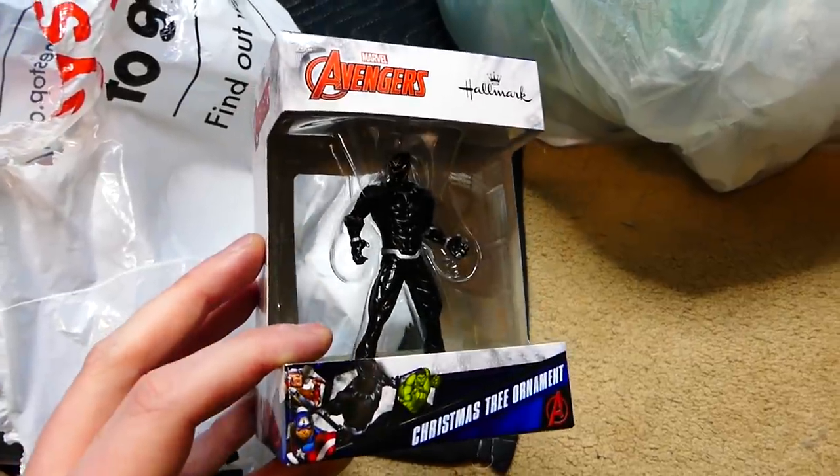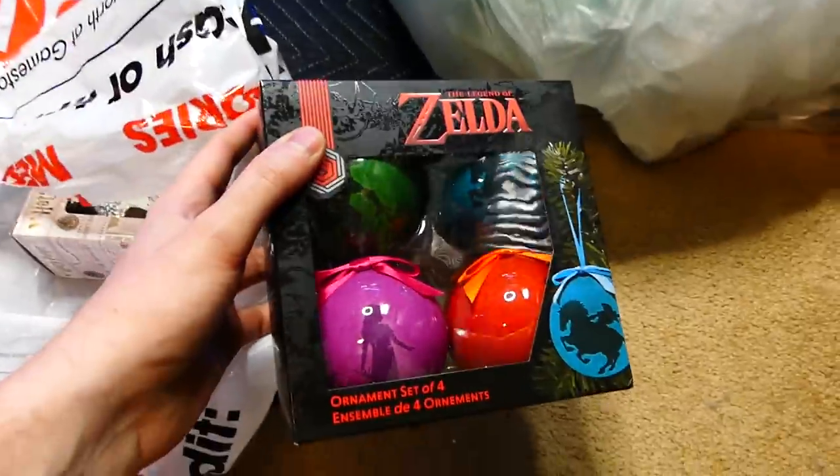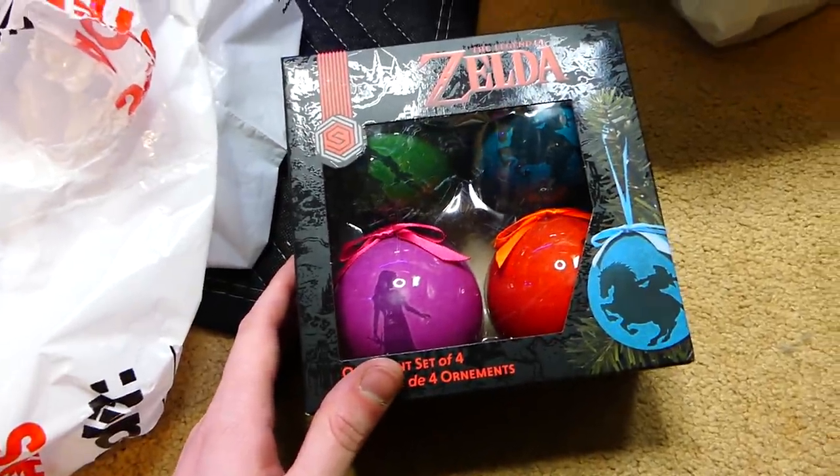Oh my freaking gosh. This is so cool. Another Hallmark one. This one is... Ooh, it's Zelda. Did I find any Zelda ones yet? No, no Zelda. Just Mario. This one's Zelda, baby. Oh, that is dope. Oh, this is so cool.